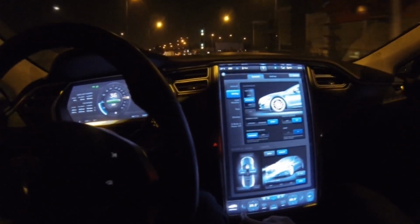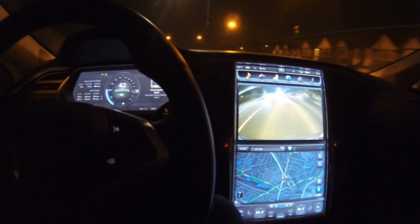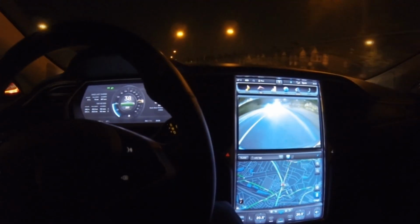We can do it right now. So it's just now on low. The regenerative braking.